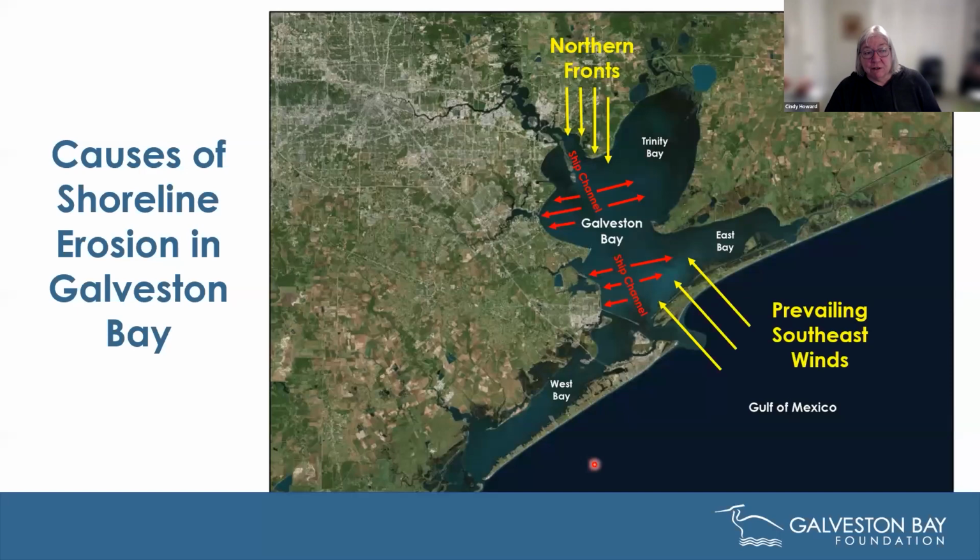So we have several causes of shoreline erosion in Galveston Bay. Part of it has to do with wind fetch. Most of our winds over the year are coming out of the southeast, so we're really influenced by the Gulf of Mexico. They're basically pushing the water up into Galveston Bay. What that does, especially if we have strong storms, is those waves are hitting the north side of Trinity Bay, the West Galveston Bay, or they're coming in here.